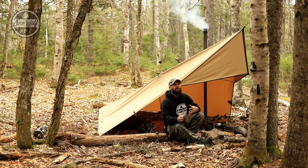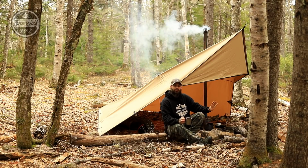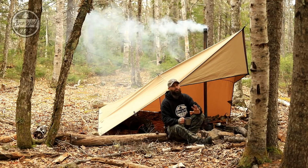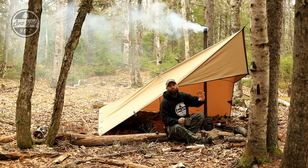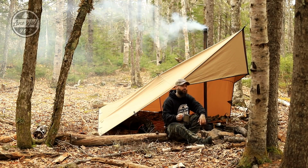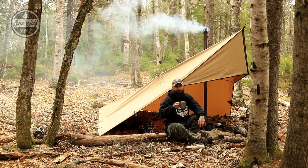It's pretty warm out today, but it is going to be a little chilly later on, so that'll be nice hunkering inside, laying down on the ground with a nice glow of the stove, feel a little bit of warmth, and if it does rain, which I really hope it does, I'll be totally protected inside and have a nice panoramic view of the forest while it's raining. That will be awesome, so I'm really hoping it rains. But for now, I am going to enjoy my hot cup of coffee and just kick back and enjoy the silence out here.